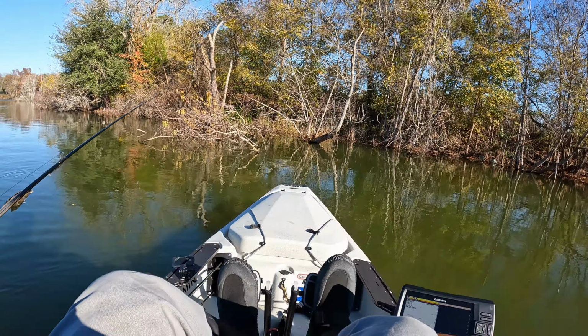So we're here on the back side of the lake. Wind's starting to pick up a bit, so we're just fishing where it's a little calmer right now. And we're gonna go fish that point right over there where you can see the winds blowing the water. We'll hit that point as well.